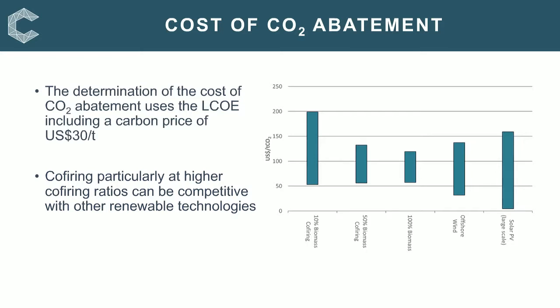Now, I should say as well, we all know solar and wind are intermittent. If deployment of these technologies starts to increase and we need to start including storage, whether it's battery storage or any other form of storage, then these costs will increase the capital costs associated with offshore wind and solar PV. So if we get more deployment of those technologies and we have to include battery storage, then that would increase the competitiveness of co-firing relative to these technologies. But I should highlight, even with a $30 per tonne carbon price, co-firing is still competitive with these technologies.